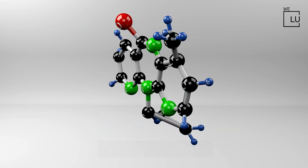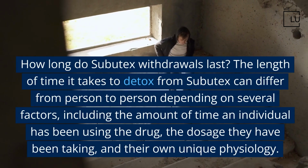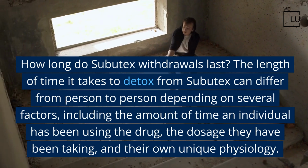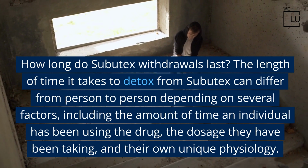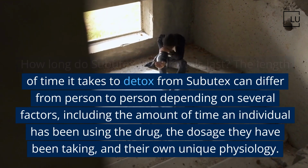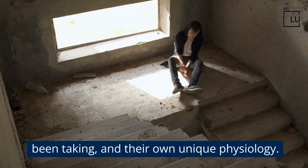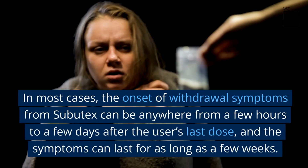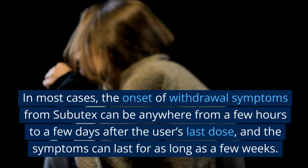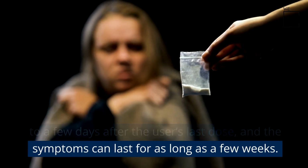How long does Subutex withdrawal last? The length of time it takes to detox from Subutex can differ from person to person depending on several factors, including the amount of time an individual has been using the drug, the dosage they have been taking, and their own unique physiology. In most cases, the onset of withdrawal symptoms from Subutex can be anywhere from a few hours to a few days after the user's last dose, and the symptoms can last for as long as a few weeks.